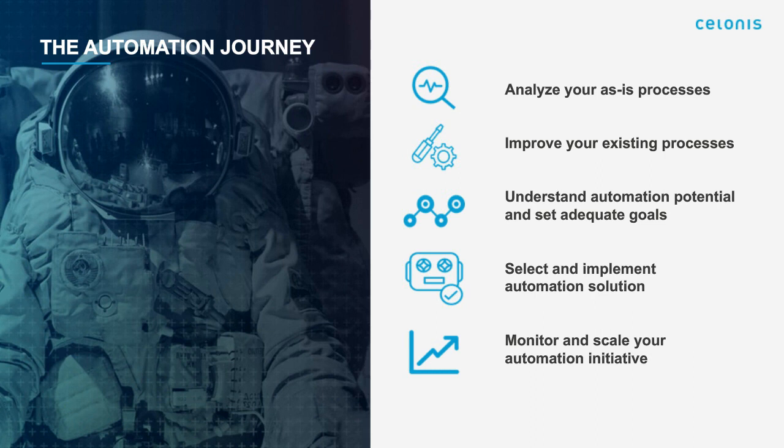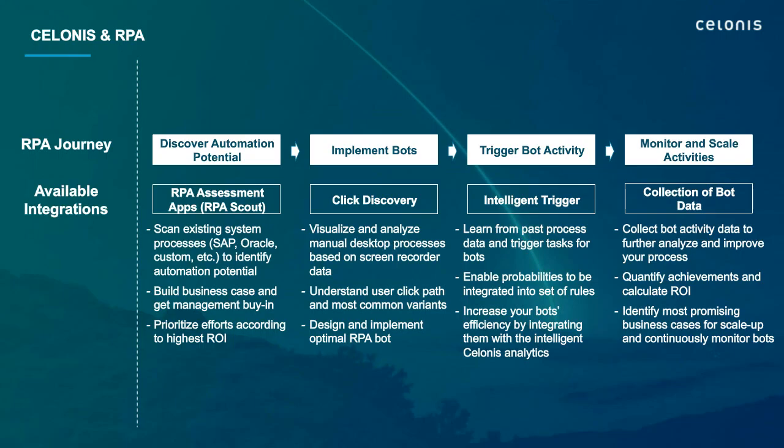So if you think about the RPA journey, where we see value for Celonis process mining technology is across the RPA value chain. So thinking at the beginning, discovering the automation potential. We've actually built technology in the Celonis product, and I'll show that to you very shortly, which lets you scan the underlying systems and identify the potential points of automation, where RPA would be most valuable. And that, of course, allows you to build the business case, to show to management where you could apply RPA technology and get the most bang for the buck. And it lets you start with those high value, high potential use cases.